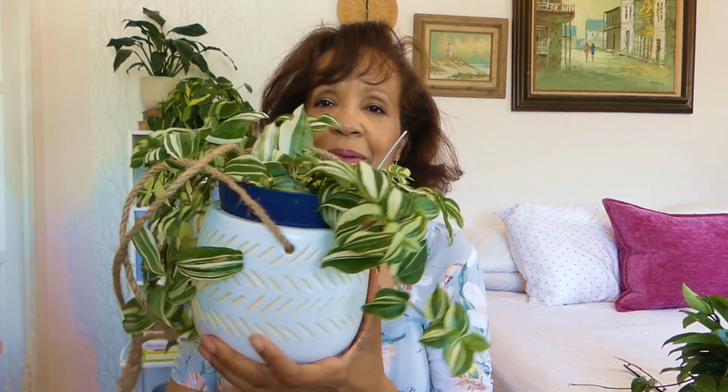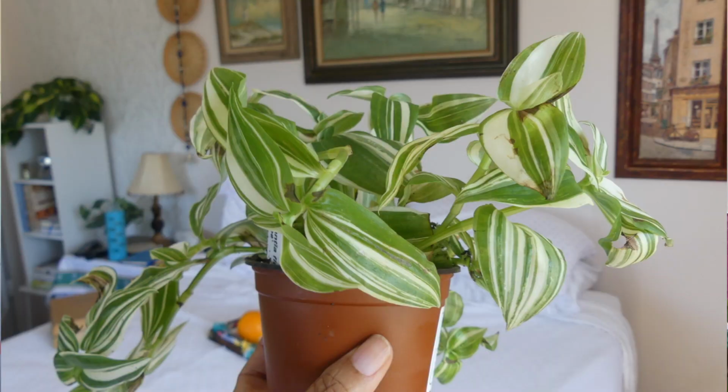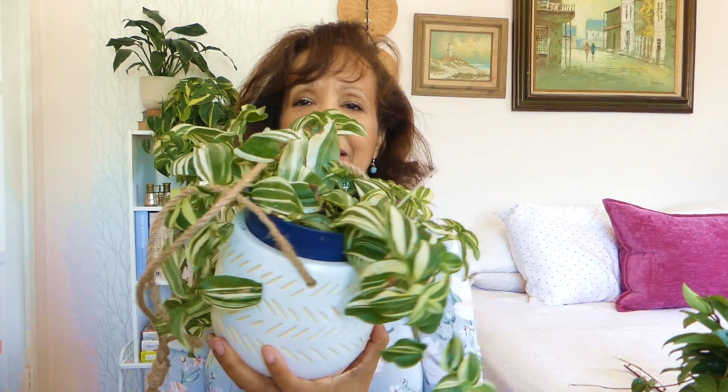So I took the 3 stems that had come off, and I propagated them. And if you don't know, Tradescantias are known for being fast growers and fast propagators. So within about 2 days, I started seeing roots. I moved it to soil, and this weekend I moved the whole thing from the 4-inch pot into a 5-inch pot to give it more room. And as you can see, if I can, I think I got a picture of when it first arrived. I will show you that, but it has just exploded.